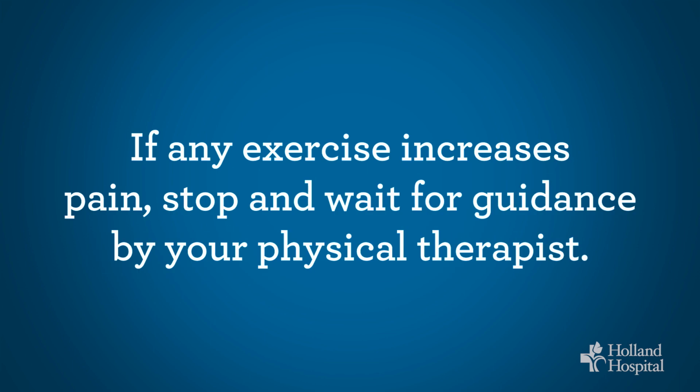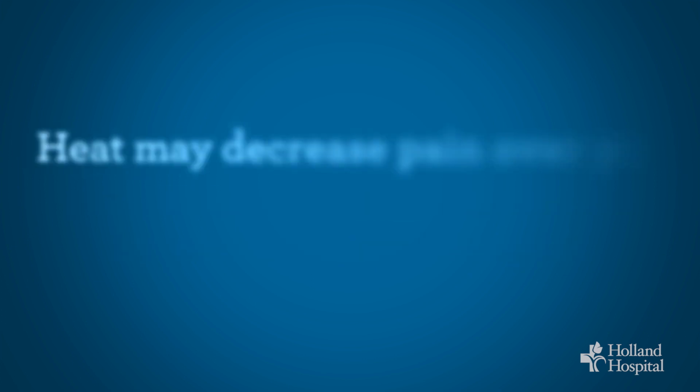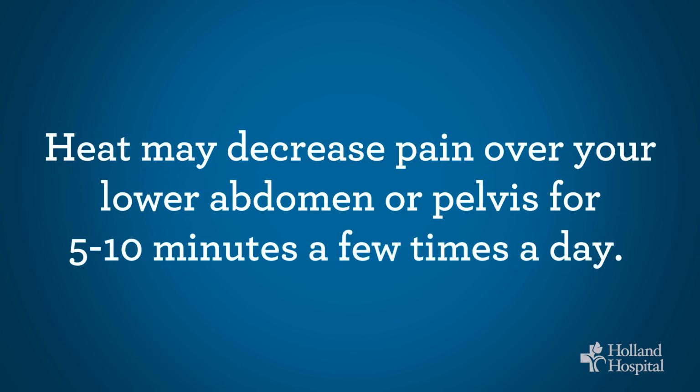If any of these exercises increase your pain, please stop and wait for your physical therapist to give you further guidance. Heat may also be a good option to help decrease your pain. You can place it over your lower abdomen or pelvis for about 5 to 10 minutes a few times a day as needed. A warm bath or a heating pad are both good options.